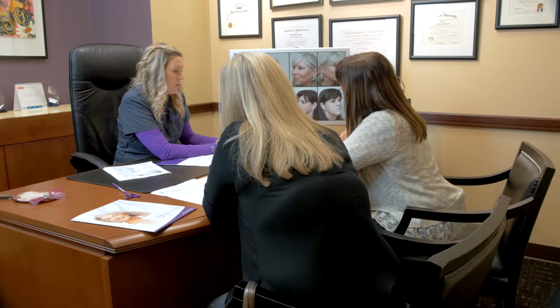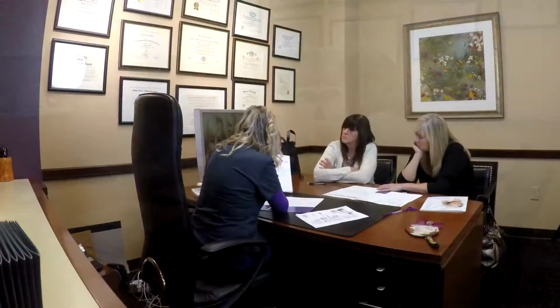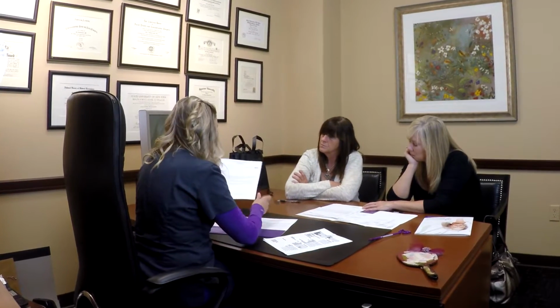One month prior to surgery, if you smoke, smoking interferes with healing and the outcome of the procedure, so stop that. And patients having eye surgery need to have a complete eye exam, which we give you the information for. You're going to have that done.